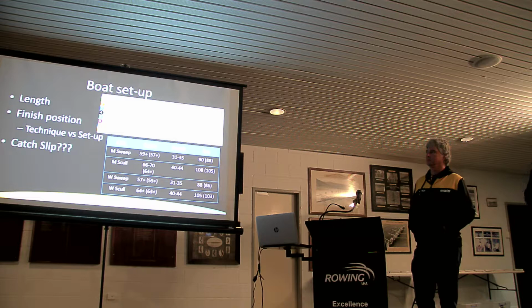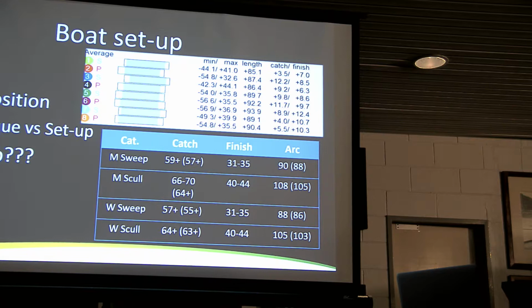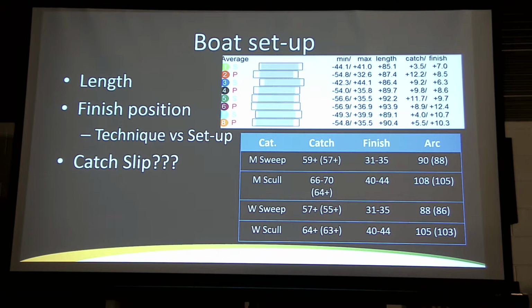Okay. I'm not going to go through all the numbers, but we can very quickly get an accurate indication of what their potential length is. How far can they reach out to the catch, which are the negative numbers down this column. Okay? And as we can see from that crew, it's fairly variable. We've got bow seat at 44 degrees and six seat at 57 degrees. That's a fairly big difference. So it's an immediate snapshot of how the crew are set up.